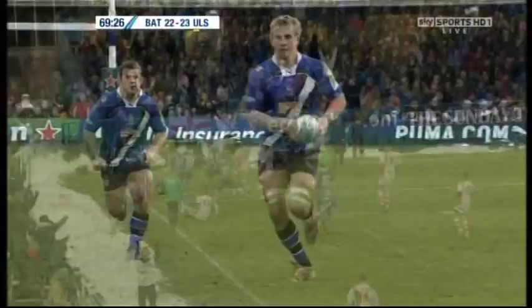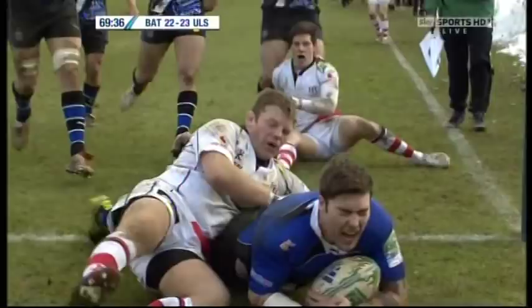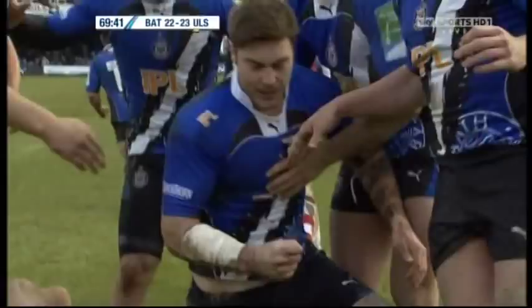He just bounces Adam D'Arcy. D'Arcy went at him hard, though, didn't he? Yeah, but he is a lump. He is a lump. And look what it means to him. This crowd went absolutely berserk. Bath with the lead.